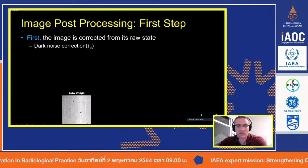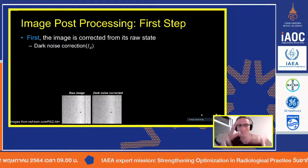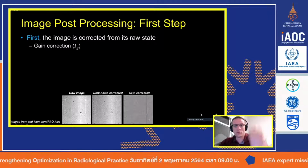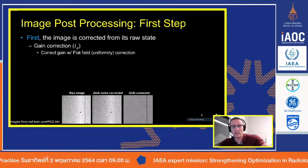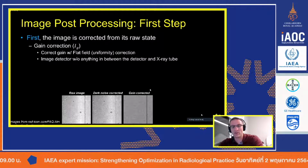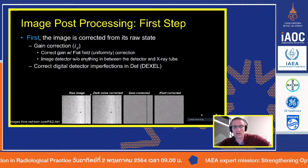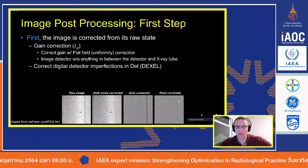We're going to make a few corrections. The first is called a dark noise correction. That's where we correct the signal intensity without any photons, without any radiation, and that'll fix some of the imperfections. And then we'll make what's called a gain correction, where we'll pull the trigger and we'll image the detector without anything in the field of view. And then we will make what's called an inverse correction of that. And we basically go, okay, this is a dead pixel. We can just assume, we can average that out. We can mathematically correct that. And so we can go through these very quick steps to get it so that a nice uniform flat field image will look basically uniformly gray.